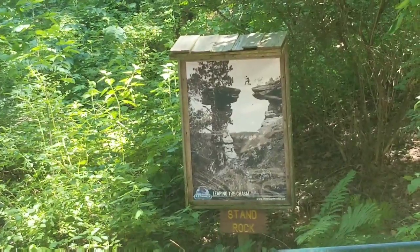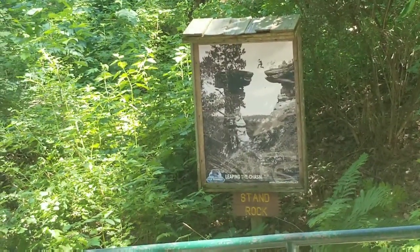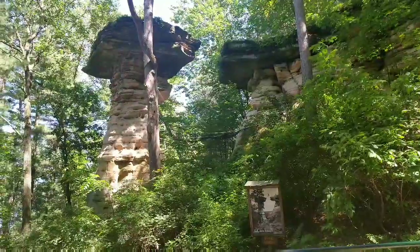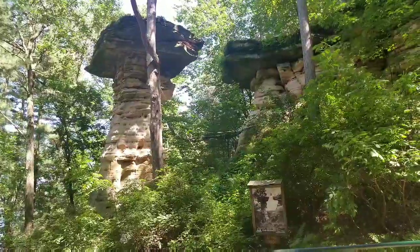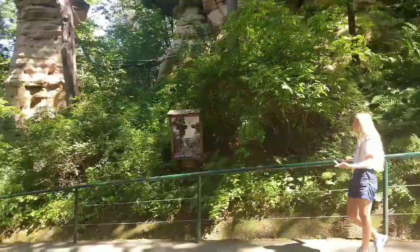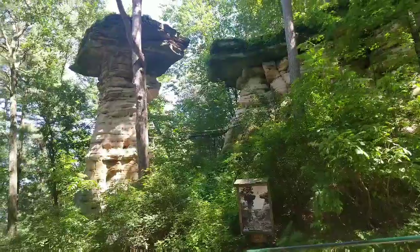Initially on these tours, they would make people like you guys go up and jump across at Stand Rock. Obviously, due to insurance reasons, we do not do that anymore. Then they would make the guides or pilots jump across. Thankfully, that's not a thing anymore. So now, quite literally, the job has gone to the dogs.